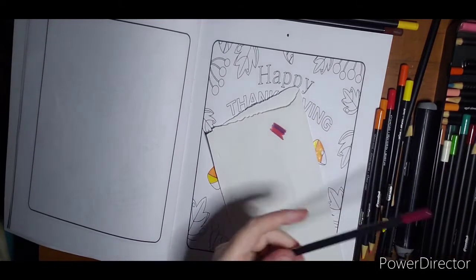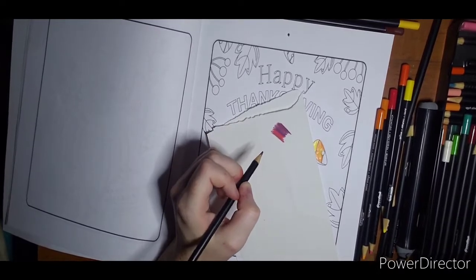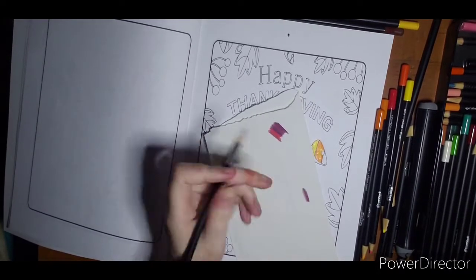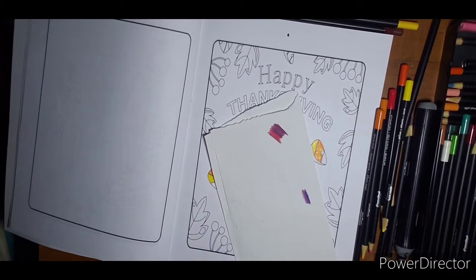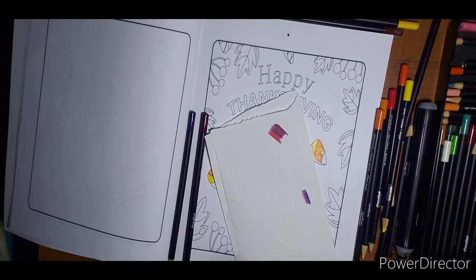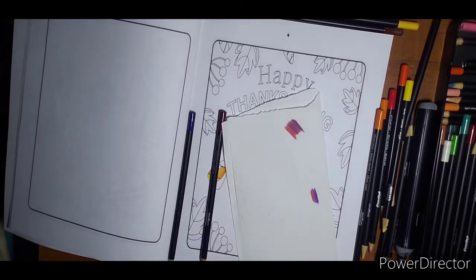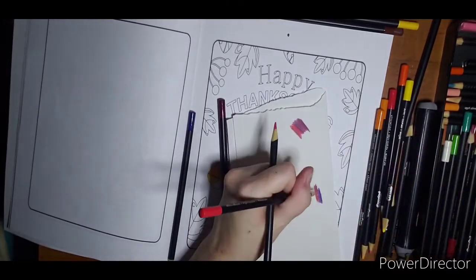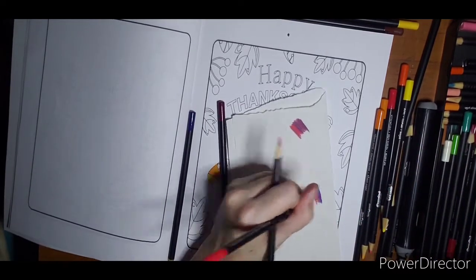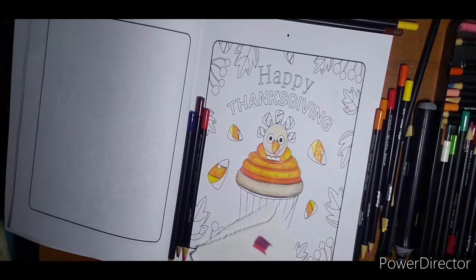Let's see a maroon. Let's see what this maroon looks like. That might work. We can probably go. I don't want pink, I want a red. Okay, we're gonna try it.